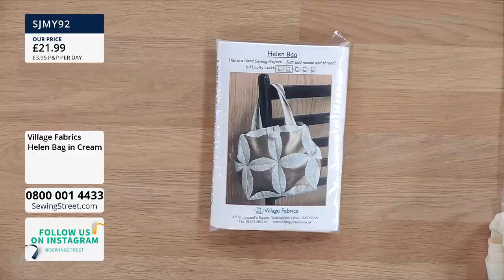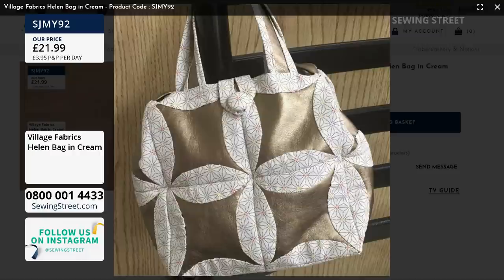Now this, you don't have to make it out of PU if you don't want to. There it is made out of PU. It's amazing. You just make little squares and stitch them together. It's fantastic. £21.99 that.